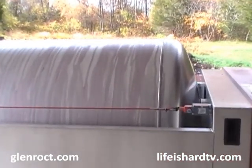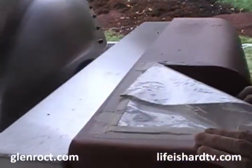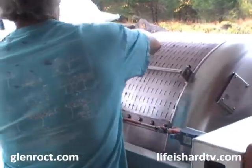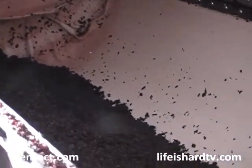You can see this drum will rotate. We set the computer program to whatever we want to do. There are different programs for different types of grapes. And this is what's left out of a ton of grapes. Okay, one of those bins was reduced to that. Wow. Okay.